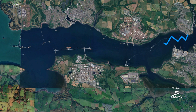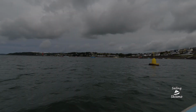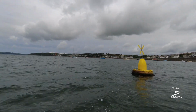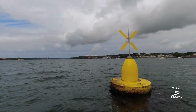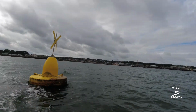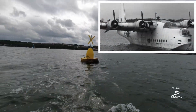And today, the next day, we are going to revisit Angle Bay. The wind is stronger and very gusty, so we had a slightly smaller fleet. The last day, and this yellow mark, which we've been sailing by every morning, marks the end of a line of 3 large concrete blocks that we used as mooring anchors for the Sunderland Shore flying boats.